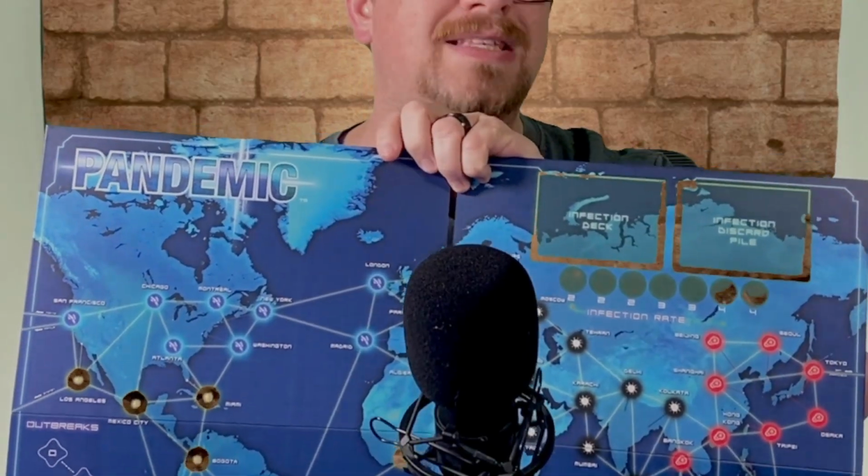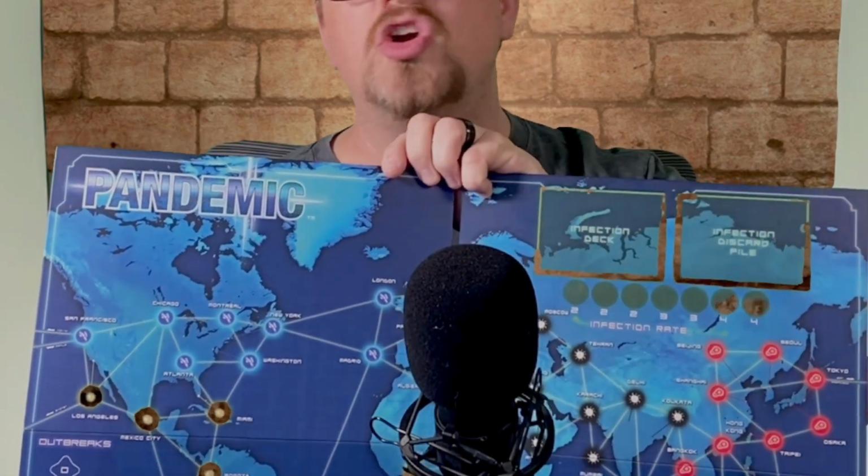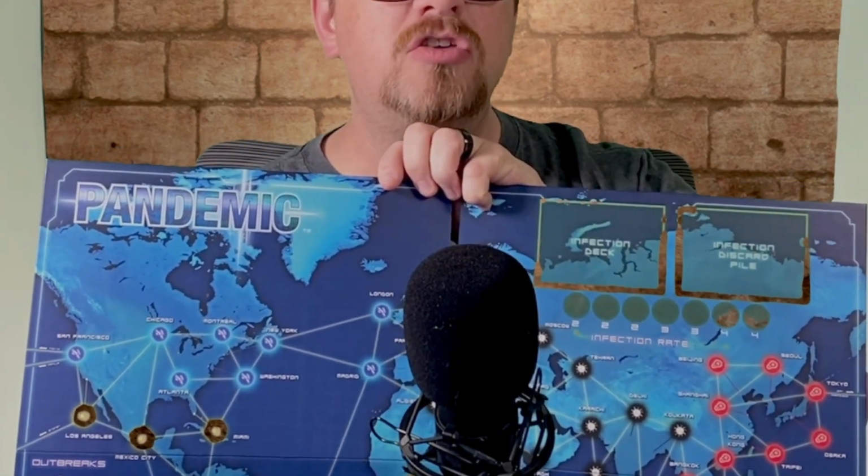Just like in a real pandemic, there are viruses. Well, there's multiple viruses in this pandemic game. In this game, players work as a team to try to squash all the viruses and try to find cures for them. Each player has a specific role, and each role has specific powers or jobs or duties, if you want to call that, and they are supposed to work together to get the job done.